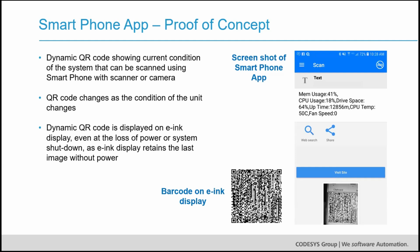If you are doing fleet-wide monitoring, then this may not be necessary, or this may be necessary if you have plant maintenance people who are walking across and monitoring the systems manually, and they can simply go with a smartphone, look at the QR code and figure out what the status of the system is. That could be part of their daily log or a daily check.